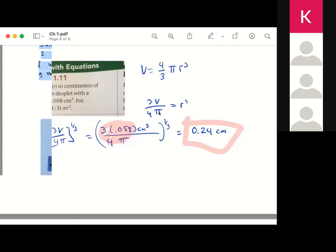3 volume over 4 pi equals r cubed. And then you can solve for r, which is the cube root of this. And then this is when you just put it in your calculator. So you take the volume, 0.058 cubic centimeters, times 3 divided by 4 pi. You take that number and then you take the cube root.